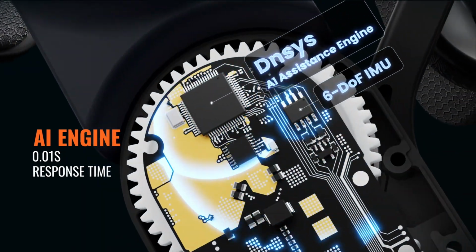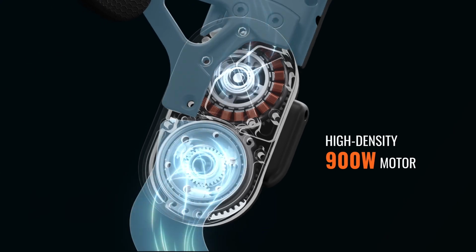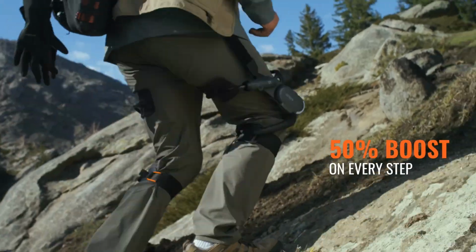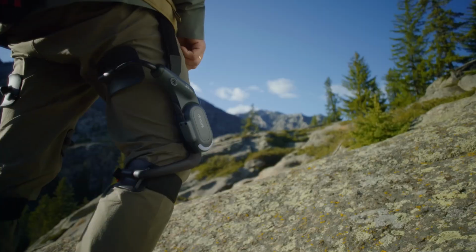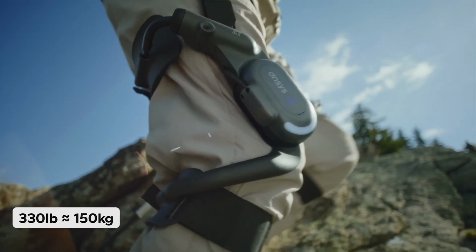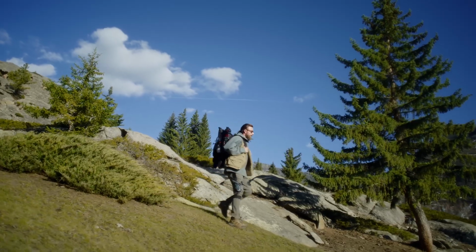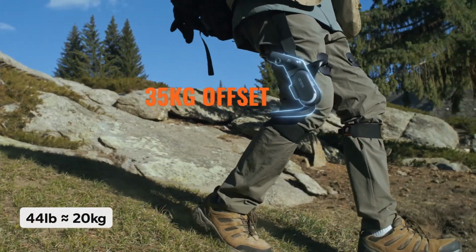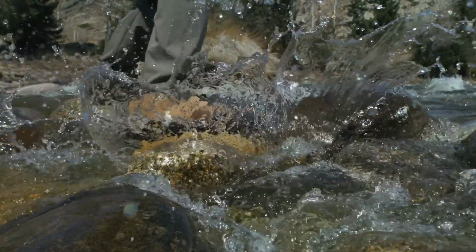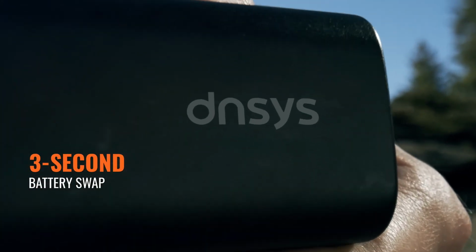Built-in AI tracks your movement 1,000 times a second and fires a 900-watt motor when your leg is working the hardest. The creator claims it adds up to 50% extra push on each step and absorbs up to 330 pounds of impact on descent. This means a fully loaded backpack can feel about 44 pounds lighter, especially on long, uneven climbs. It's IP54 rated against dust and rain, and swappable batteries mean you can keep moving without needing to recharge.